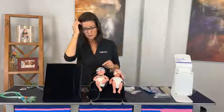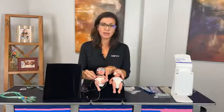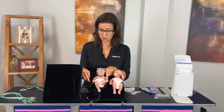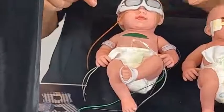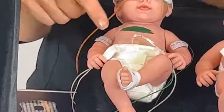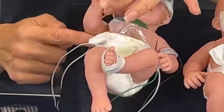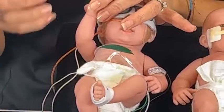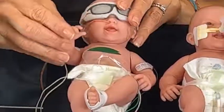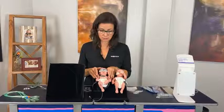So we also have micro Neoleads, which Jack has on here, and these are radiolucent. They are nearly invisible on an X-ray. The rectangular shape allows them to be used on the chest or as a limb lead. And the small footprint, you can see it doesn't wrap completely around, which is really nice because it doesn't create any restriction. These give great versatility to the practitioner. If they need the chest to be open, then they can apply them to the limbs.